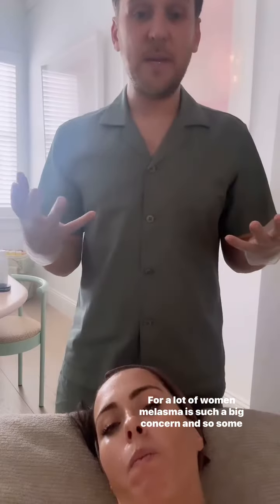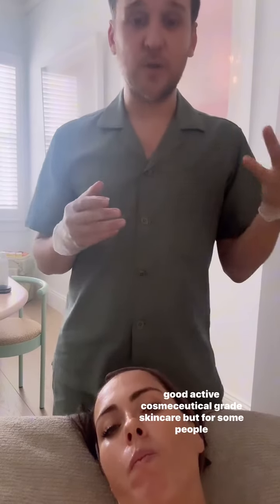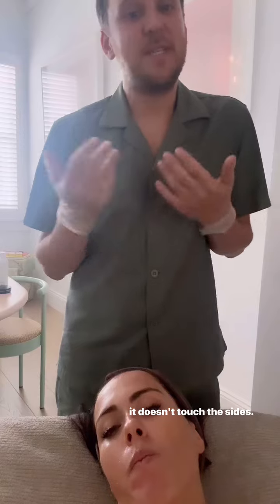For a lot of women, melasma is such a big concern, and so some people will address it through their dermal therapies using good active cosmeceutical grade skincare, but for some people it doesn't touch the sides. So that's where those dermatological interventions come through.